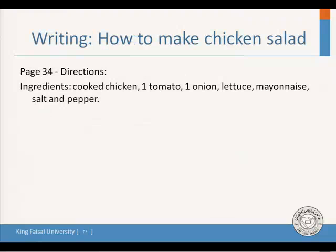Now, to the last part, which is the writing, how to do something. In this unit, the writing is about how to do something. Okay, now, the exercise here is about how to make chicken salad. It's on page 34 in your books.